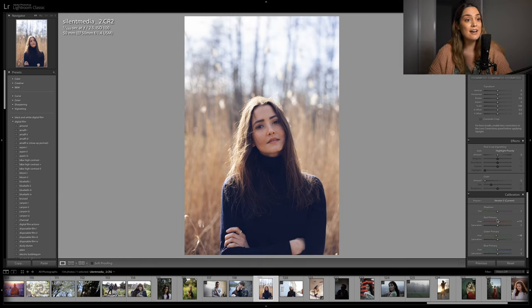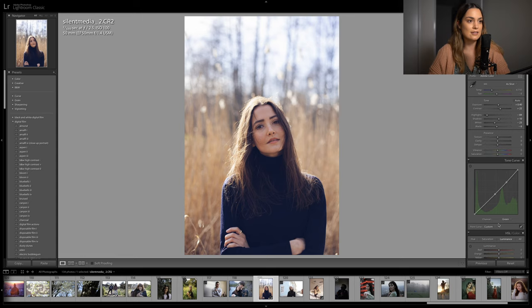Oh, I really love this blue-pink feel to this photo. Might bring up the blue hue a tiny bit just so it's a little bit warmer. And the saturation as well. But yeah, I think I love that. That's really cool. So I'm going to say that's done. This is the final before and after photo by Silent Media on Instagram. This is the before and this is the after. Yay! That's a gorgeous photo. I love it.